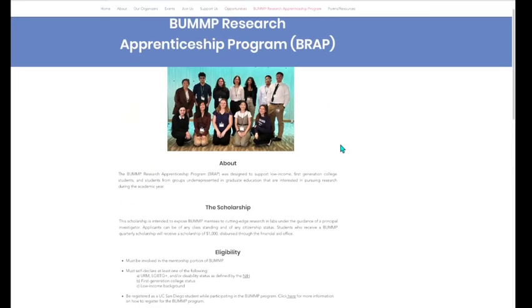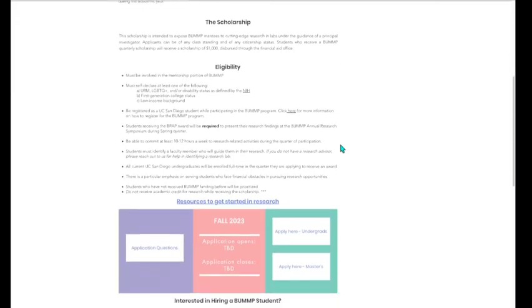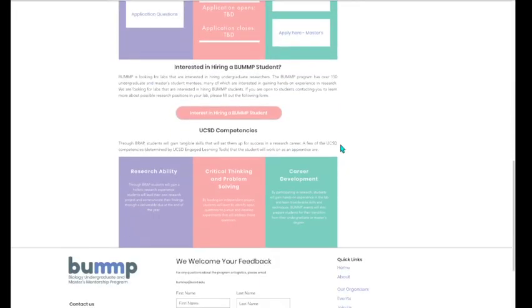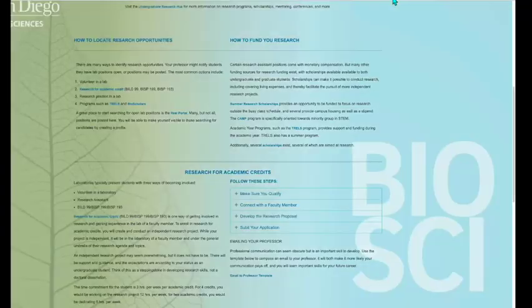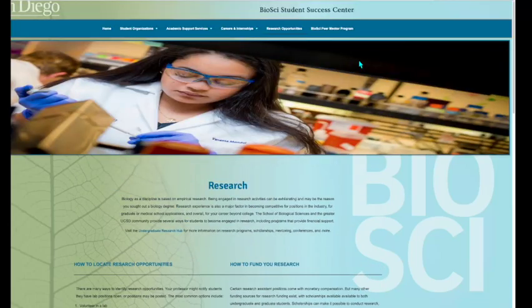This is great because you can see down below that this is going to help really start from scratch if you don't know who you're looking for and you want to really get involved in science. And not only does this include scholarship money, this includes a lot of resources to get started.